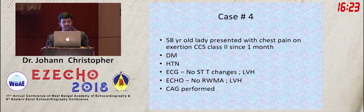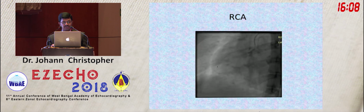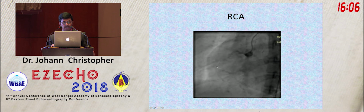The fourth patient is another 58-year-old lady, presented with chest pain since 1 month. She's hypertensive, diabetic. No significant changes on the ECG except for LVH. Echo did not show LV dysfunction or regional wall motion abnormality. Angio was done because she had chest pain, and these are the angio images, again sent from a referral cardiologist.